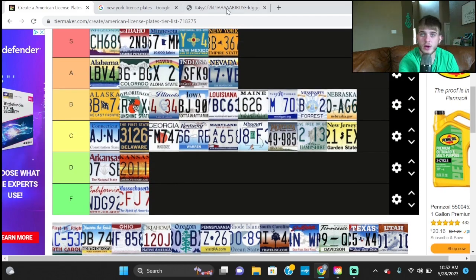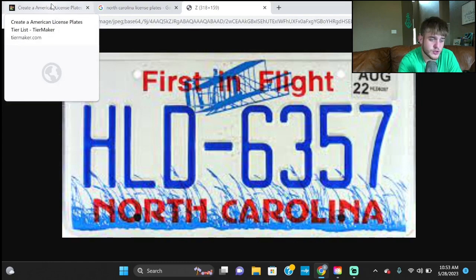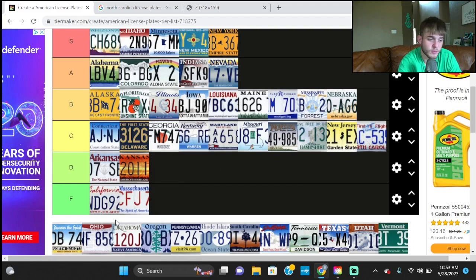Next up, North Carolina. All right, first in flight. This is what North Carolina has been known for since the flight. I mean, I guess they haven't done anything else. This is the only thing they cling to. I don't know why I'm getting very aggressive towards North Carolina. I actually used to live there, so I feel like there could be more there. But it is something to be proud of, but there's more there. You could do more. I'm going to put it in C, just because it's so overdone.